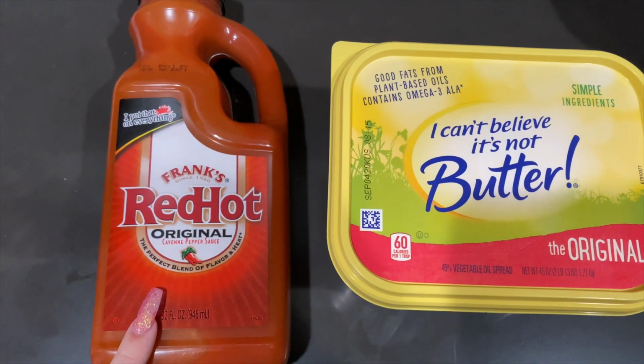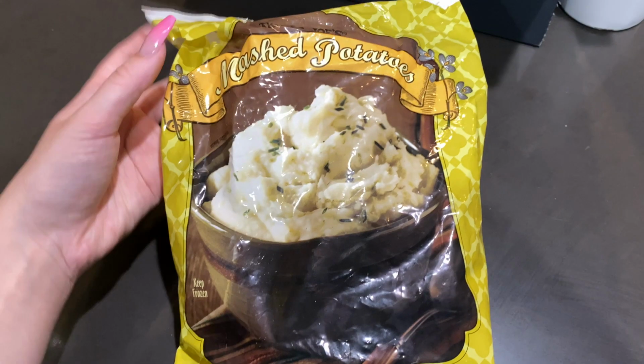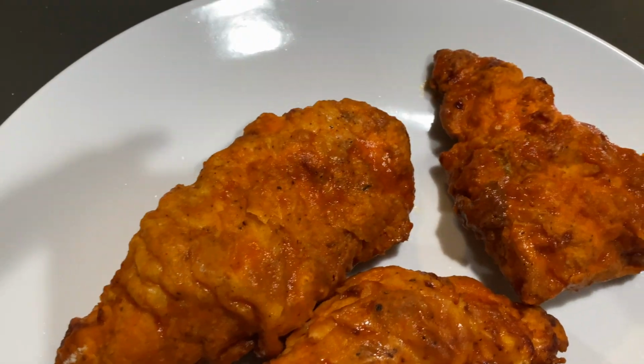I got some Frank's Red Hot sauce, and because mine wasn't the buffalo sauce, I had to stick butter in it to turn it into buffalo sauce, so I made all that and poured it on my chicken. She was flame. And then as a side, I just used the Trader Joe's mashed potatoes. You just heat them up in the microwave.